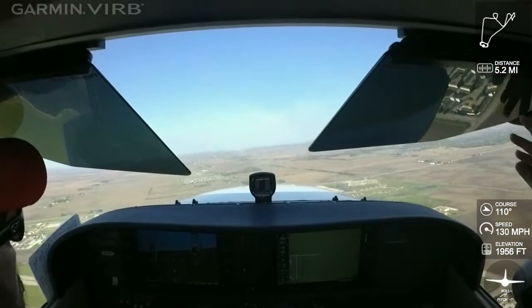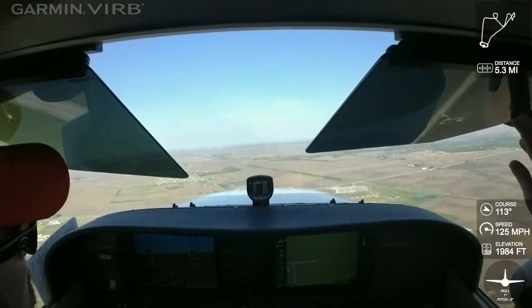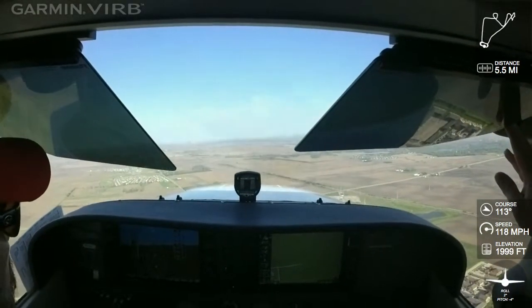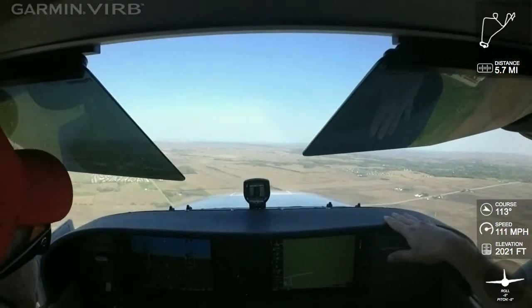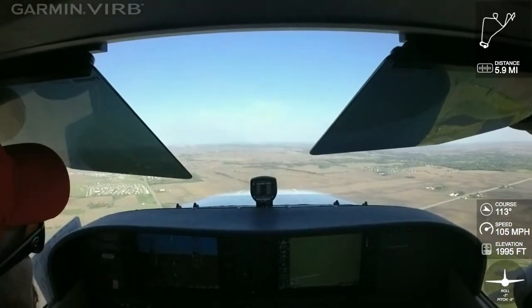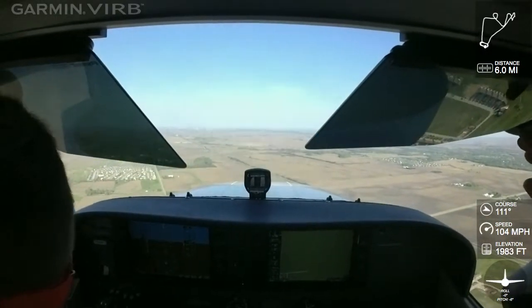Our beam, our point, so reduce throttle to 1700 about. And that first notch of flaps. I'll let that nose come down. There we go. I want to do 85, 75, 65. That's correct. Let that nose come down, there you go. Then let her start slicing through.